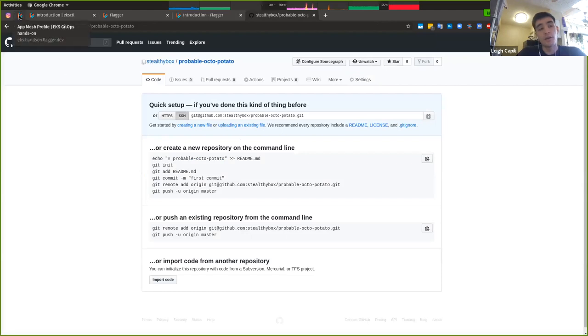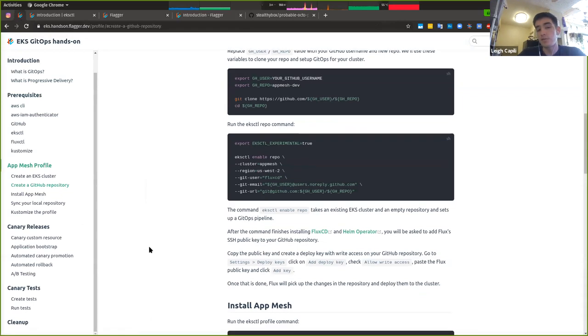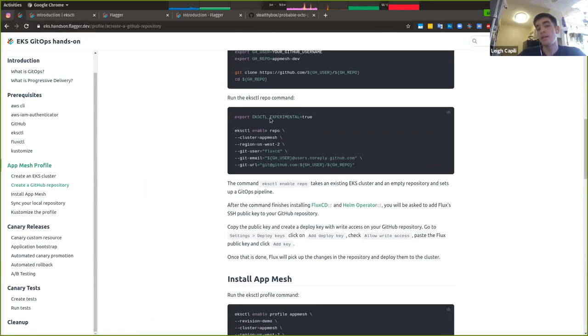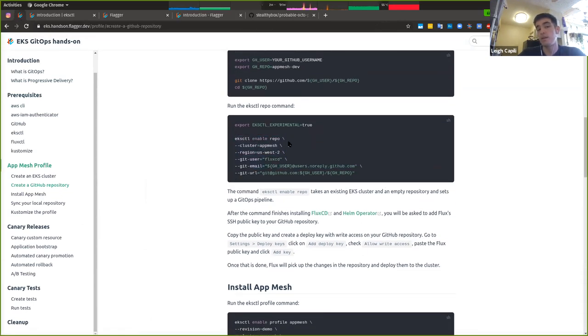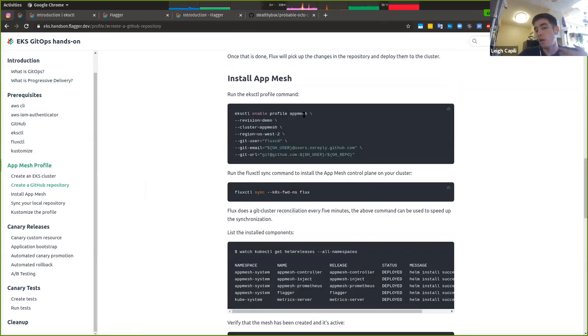The next thing is, okay, well now I have an empty Git repo that's telling Flux to do nothing. That's not very useful, right? So I've gone in and I've enabled Flux inside of my cluster with the eksctl enable repo command. But now, can we get something a little bit more useful?